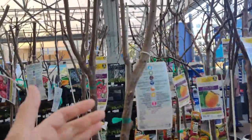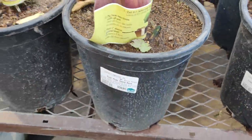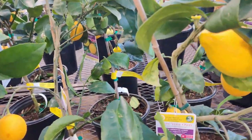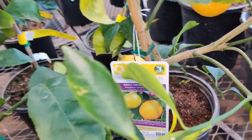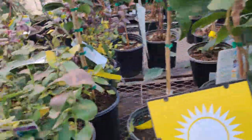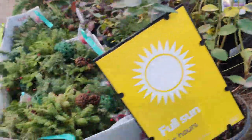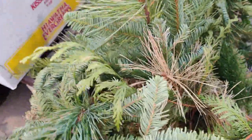So as you can see, they've trimmed it for you. So it's nice and convenient and already planted in a pot. Perfect. Oh, and Meyer lemon. Some roses. Ooh, these are really scented.